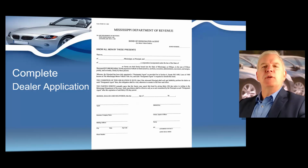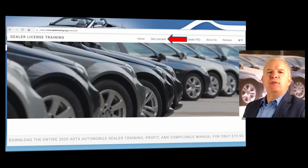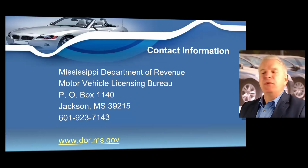But before you submit all your paperwork, I want to let you know you can go to our official dealer website. This is dealertraining.org, and jump right up here to the very top, click on Get Licensed, and then click on Mississippi Dealer's License. And you're going to see a list of the paperwork that you do have to submit to the Department of Revenue in Mississippi so you can get your Mississippi Dealer's License as soon as possible.